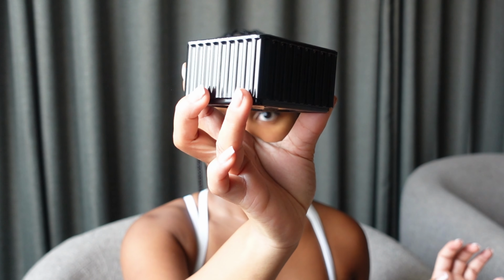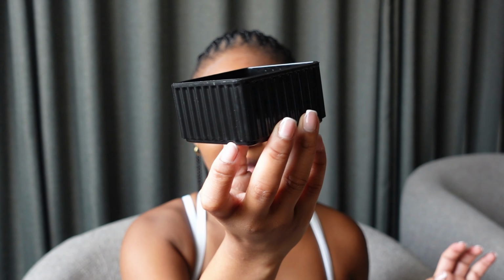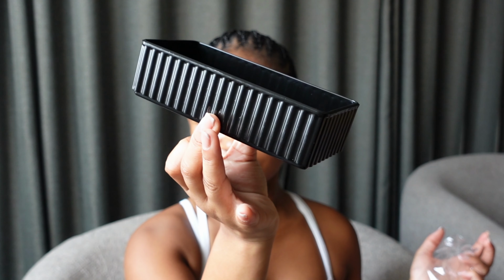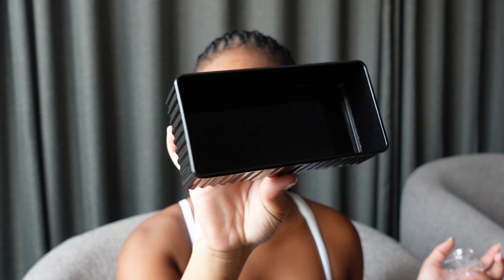This is the first size. That's how it looks. And this is the second size. I'm not sure if I'm gonna put my makeup in it. Okay, so three down, 11 more to go.